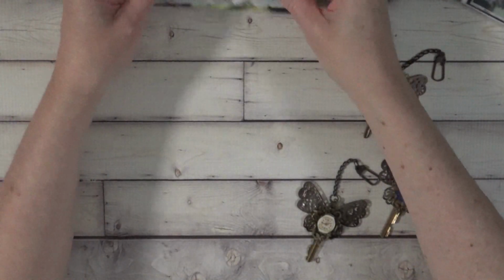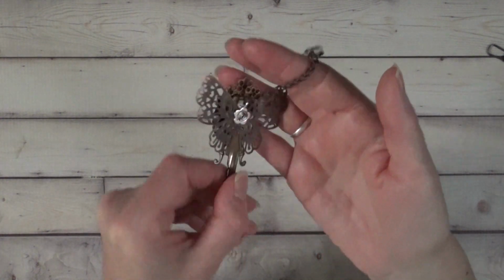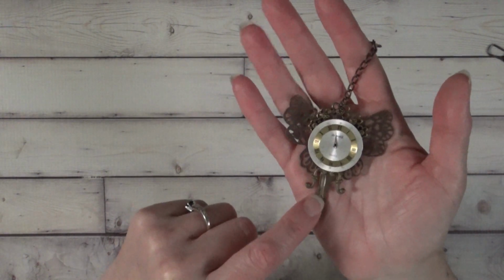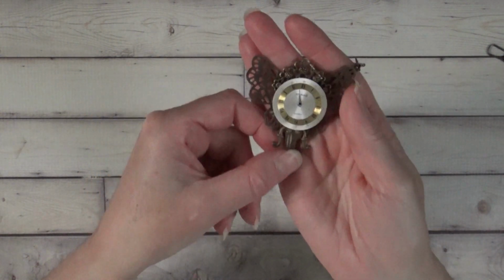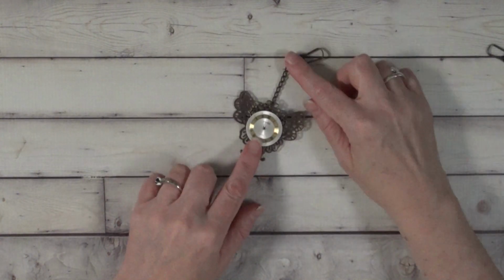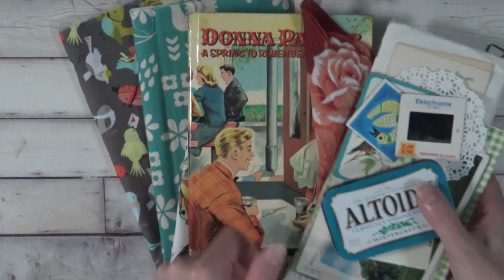So there's that. And then I have a few of these key fairies. So these use up some watch parts and some keys and then some cute metal findings. So I've got a few of those available. I have a couple of junk journal kits.